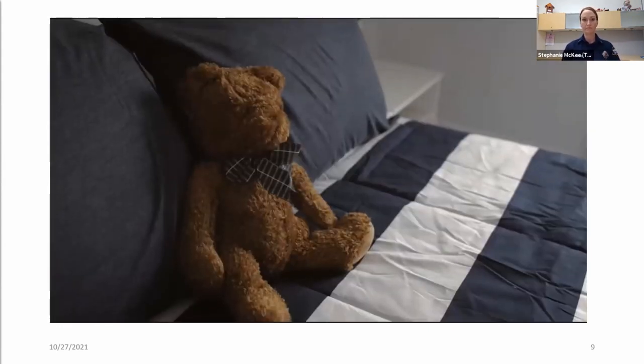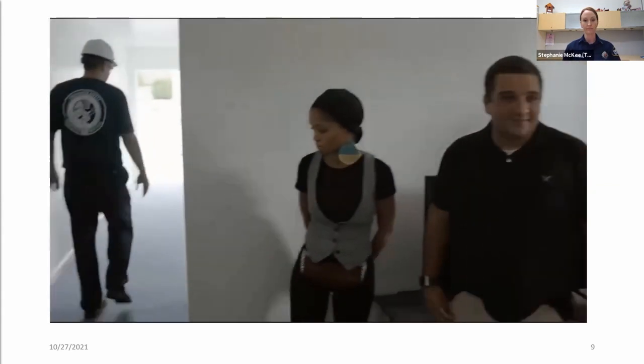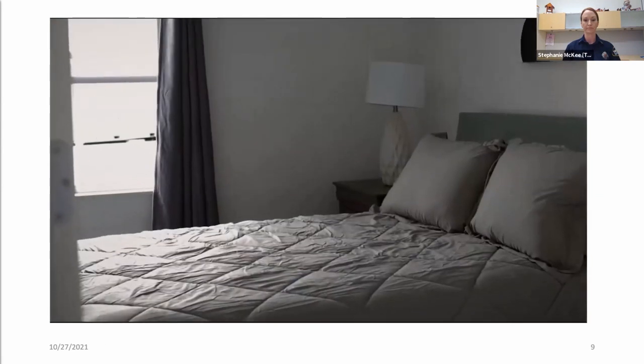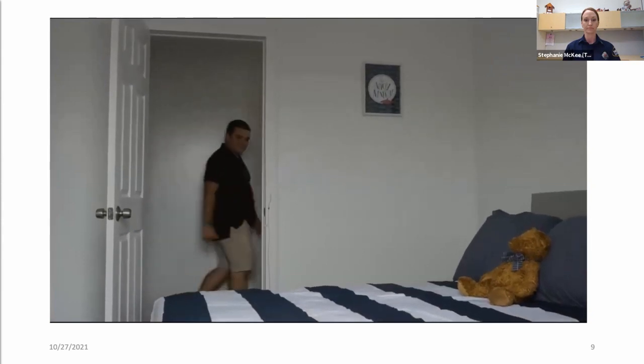Look pretty normal? Yeah, got some furnishings. You'll notice the difference down here as we walk down. This bedroom door will be closed, and the one at the end of the hall will be open. And what I want you to do is pay attention to the comparison of the two of those and think about you and your family trying to survive this fire.